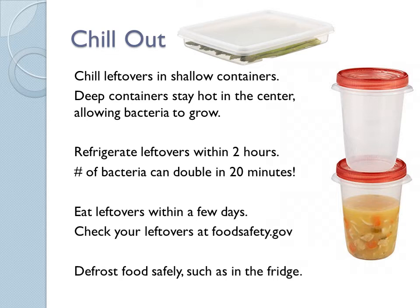The number of bacteria can double in as few as 20 minutes. Be sure to eat your leftovers within a few days. Check your leftovers at foodsafety.gov for more information. To defrost your food safely, you should use a method such as in the fridge.